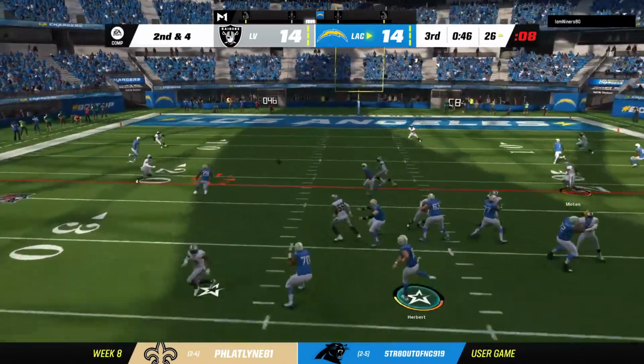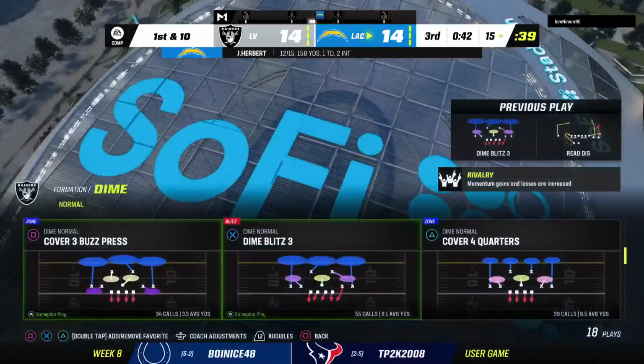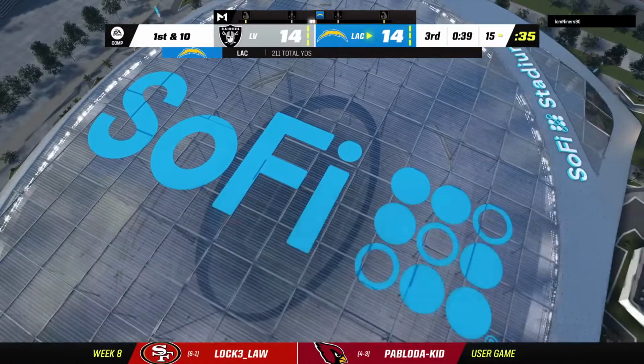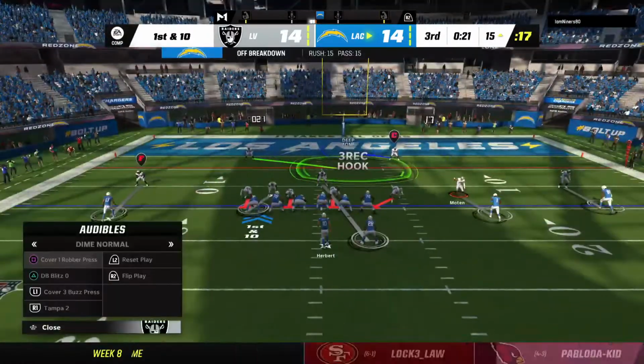Out of the gun, Herbert. He's got it. It's Spiller. And he's going to have another first down as the tackle comes at the Raiders' 15-yard line. The Chargers passing game rolling a bit here. They've got another first. Line of scrimmage, the 15. It's 1st and 10.